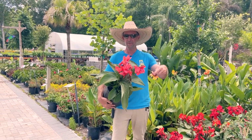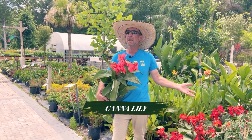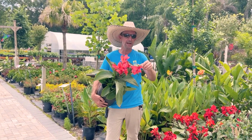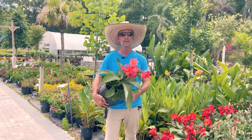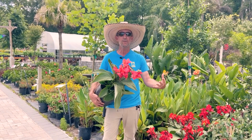I have a lovely Canna Lily. Now there are hundreds of varieties of Canna Lilies. We have maybe 5 or 6 or 7 varieties right now, but we do have several different colors. Some of them grow tall, some of them stay short, but all of them are very colorful, very vibrant.